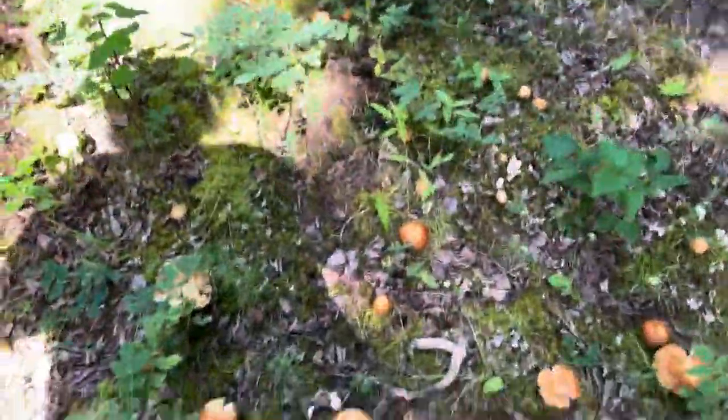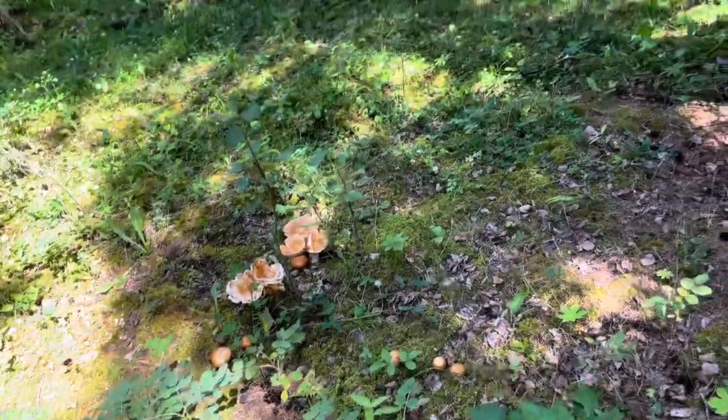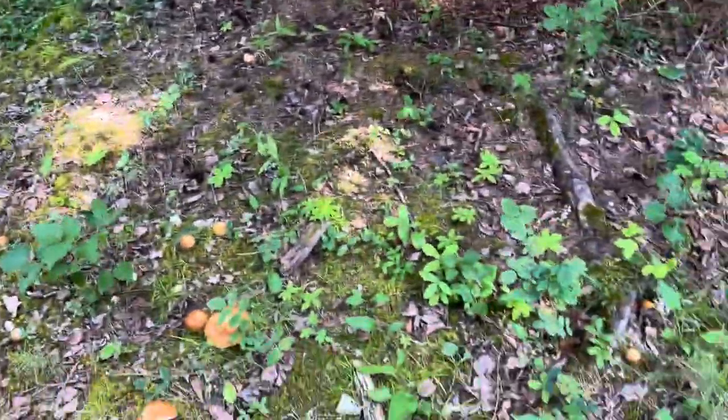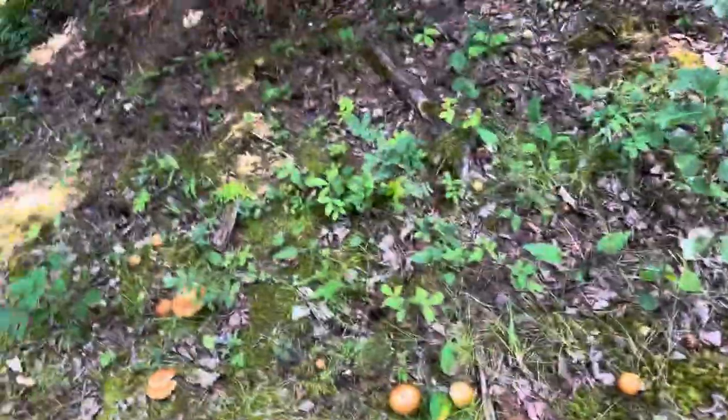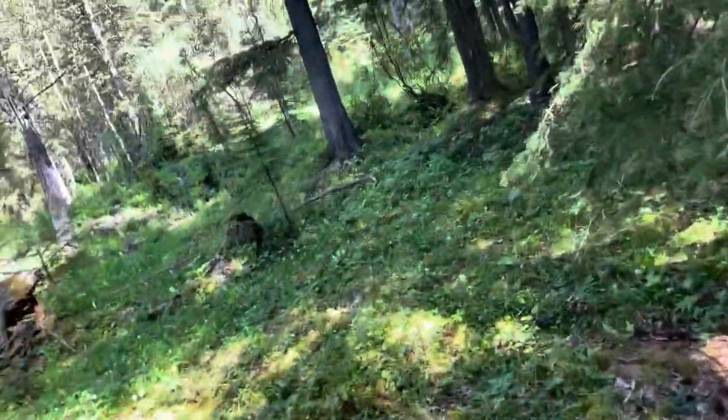Anyone know anything about mushrooms? I'd like to know if these are good to eat. Or would they be good to microdose? Ha ha ha. Anyways. Yeah, we got some mushrooms here, growing all down around here.